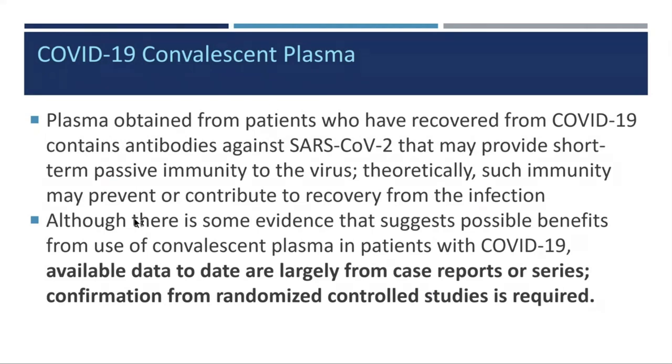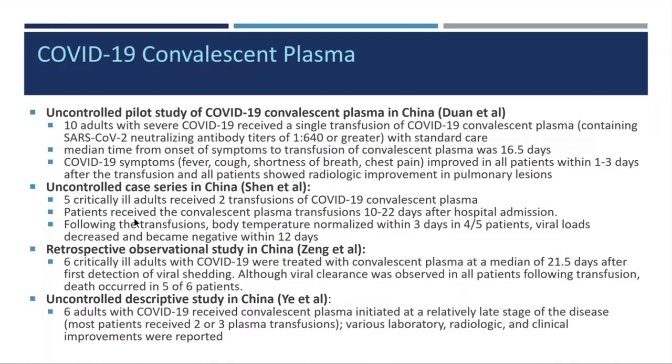Although there is some evidence that suggests possible benefits from use of convalescent plasma in patients with COVID-19, available data to date are largely from case reports or series. Confirmation from randomized controlled studies is still required. I listed there just some of the studies that were done in China regarding the use of convalescent plasma. In general, though, these studies had a very small patient population. So again, it's hard to try to generalize it to a bigger population at this time.